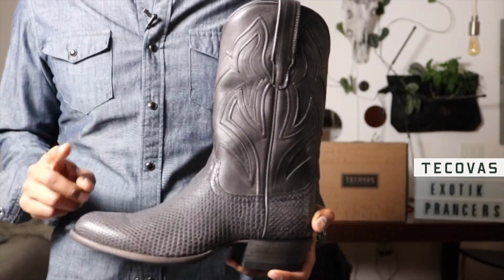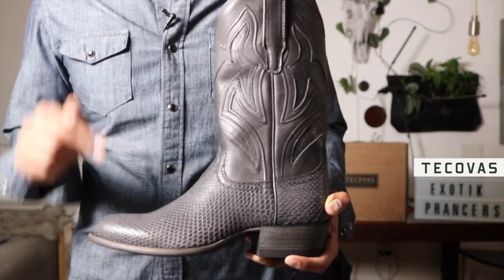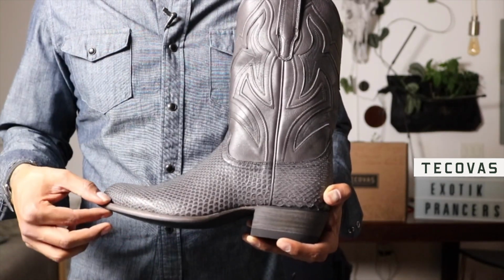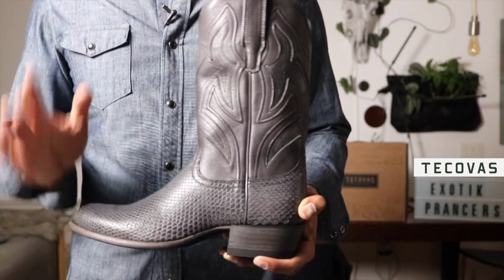They also, what I found out, is that Tecova uses cork in their construction of their boot, which is a really nice touch, makes it very comfortable.